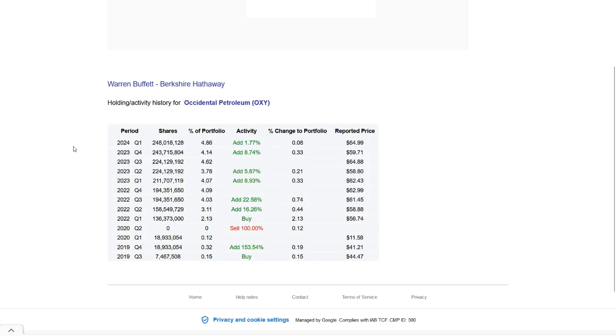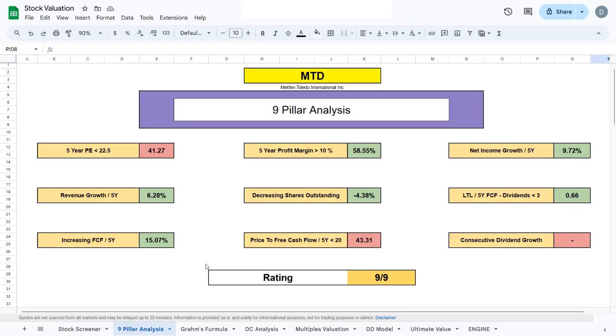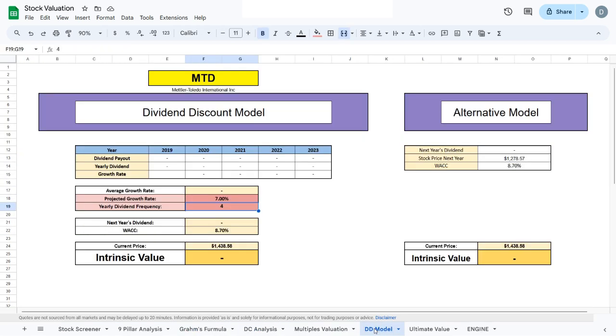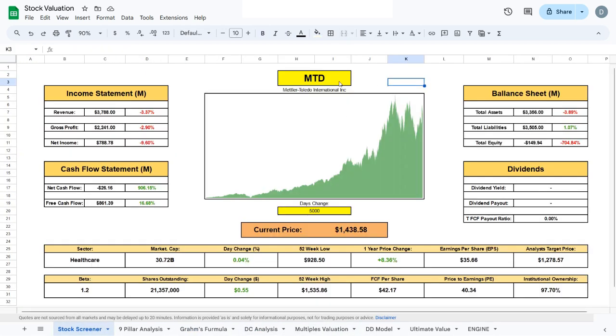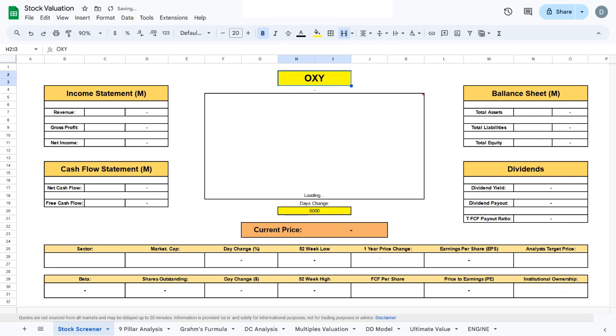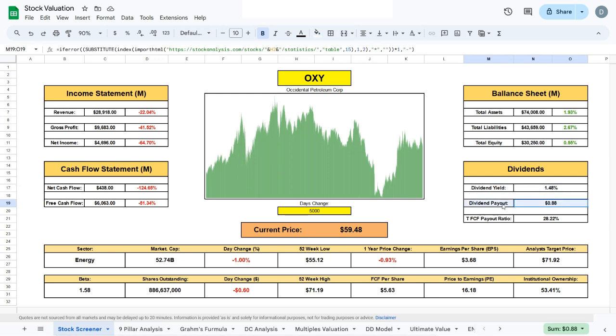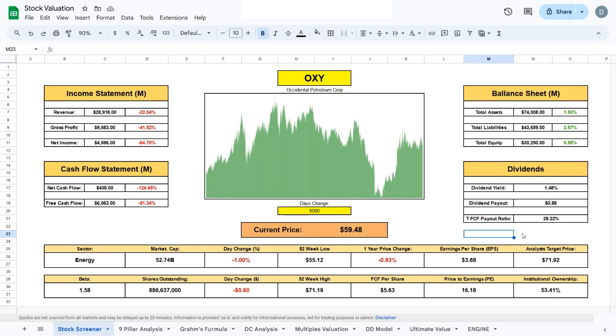And so now let's jump to my stock valuation spreadsheet and evaluate OXY using the Mettler analysis and figure out its intrinsic value using our 4 valuation methods. So first let's jump to the stock screener and plug in the ticker OXY, and all the metrics will show up automatically. And right away we can see that OXY does pay a dividend yield of almost 1.5% with a dividend payout of $0.88 per share per year and a very low trailing free cash flow payout ratio of just below 30%, which is always nice to see.